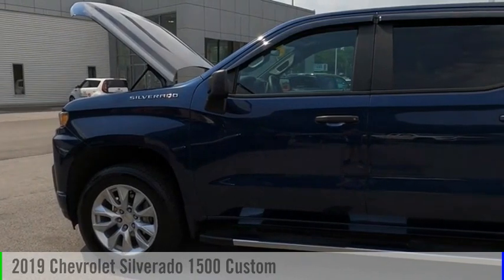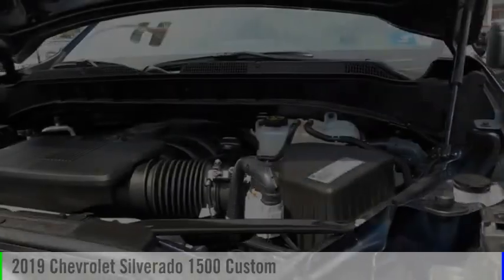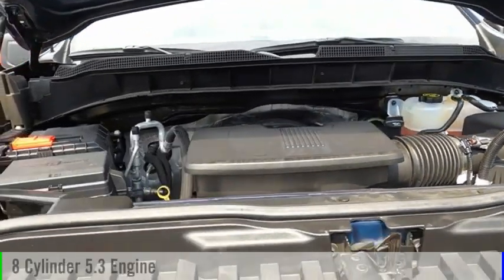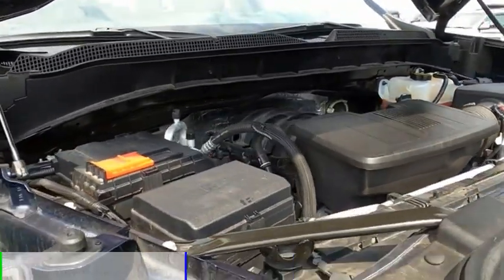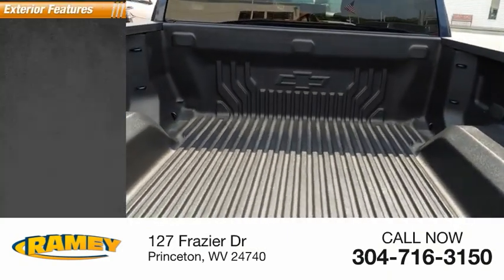Take a ride in the 2019 Silverado 1500. This vehicle is powered by a four-wheel drive, eight-cylinder, 5.3-liter engine. This vehicle has less than 20,000 miles. Here are some of this vehicle's great options.